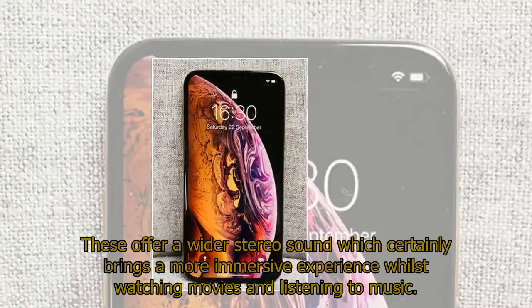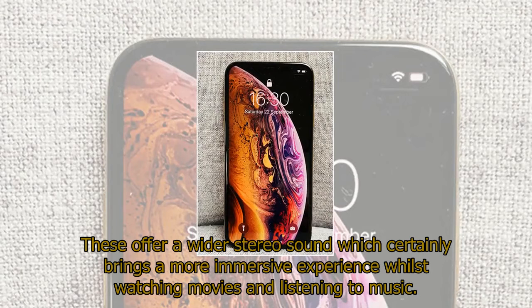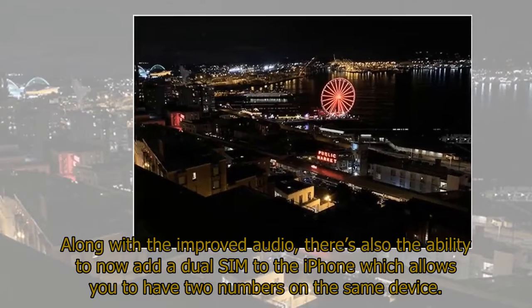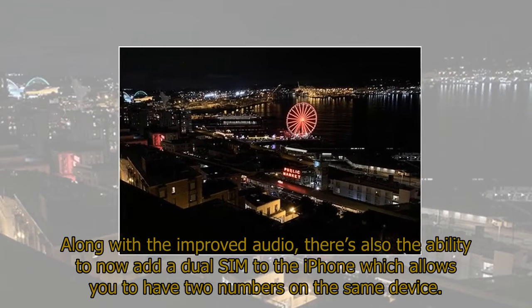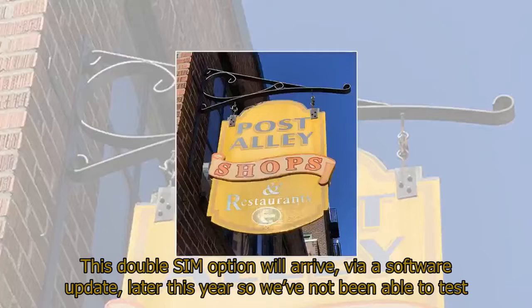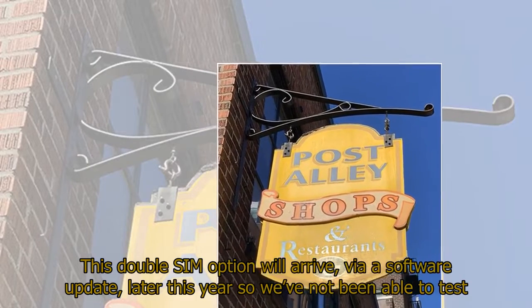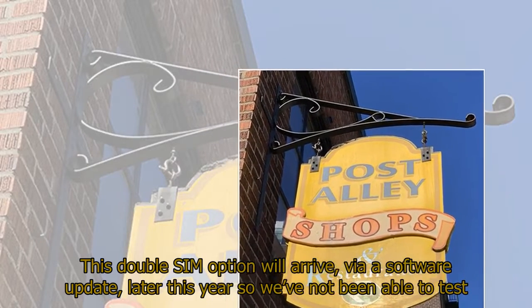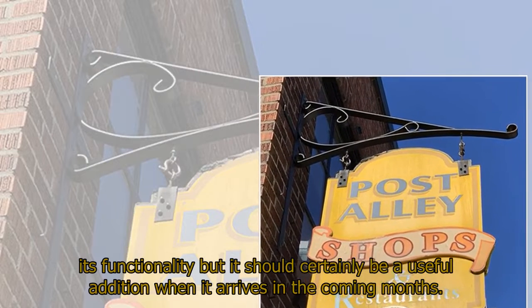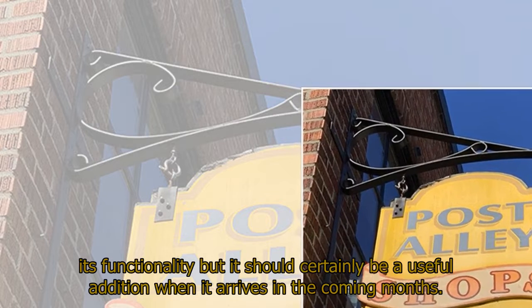These offer a wider stereo sound, which certainly brings a more immersive experience whilst watching movies and listening to music. Along with the improved audio, there's also the ability to now add a dual SIM to the iPhone, which allows you to have 2 numbers on the same device. This double SIM option will arrive, via a software update, later this year, so we've not been able to test its functionality, but it should certainly be a useful addition when it arrives in the coming months.